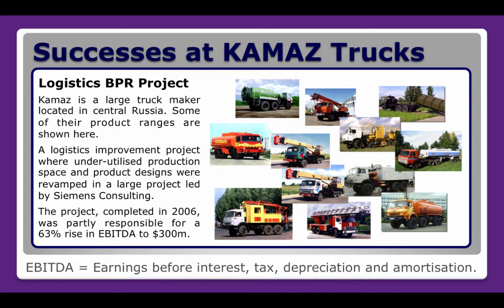In Russia, there's a truck maker called KAMAZ. They brought in Siemens Consulting to see if their product development process could be improved, and they also tried to improve their supply chain. So they brought in Siemens to do a logistics improvement project where underutilized production space and product designs were improved. So better product designs and a better use of production space. The project, which was completed in 2006, led to a 63% rise in earnings before interest, tax, depreciation and amortization to $300 million. So it was a big success, and it just shows what can be done with a properly organised project.